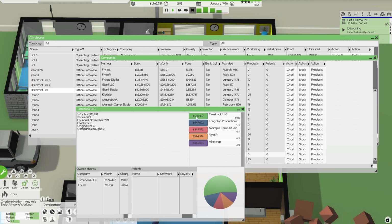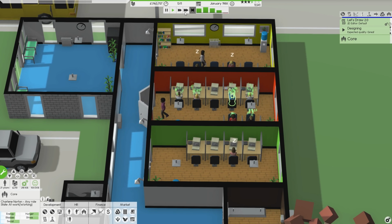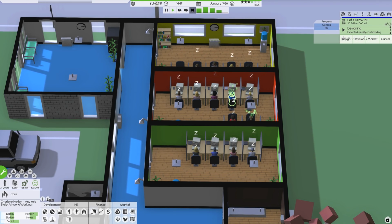Oh, some of it's already owned by other people. Does that mean I can't buy it? Possibly. They own shares in other people. Wow, these guys are busy. I need to kind of get my head around this a little bit, because it's one part of the game that I don't have a great understanding about when it comes to buying stocks and shares in other companies.